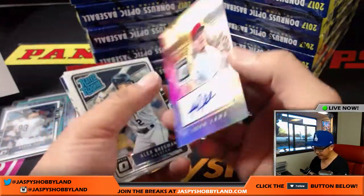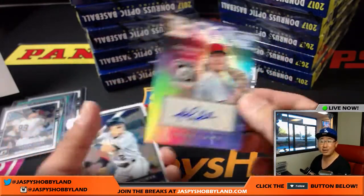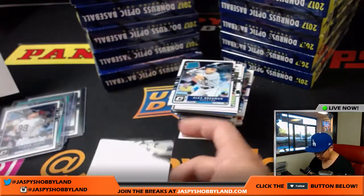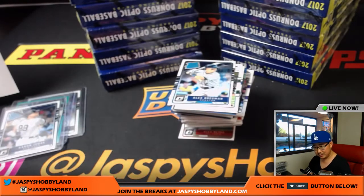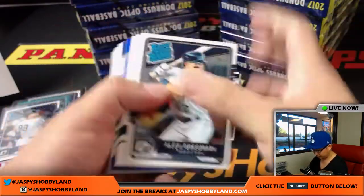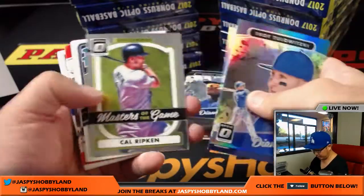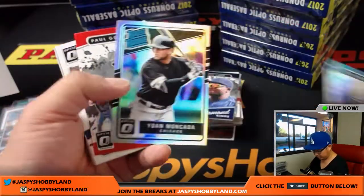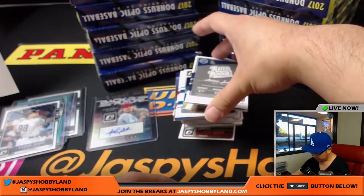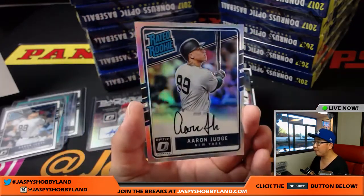Nice. John Lamb, Back to the Future autograph. For the Reds, Mike G, there you go. Nice auto there. That's an early auto. Is this an autograph hot box? Tulo's just a refractor, not numbered. Yoan Moncada. And Aaron Judge. 104 out of 150. Refractor.